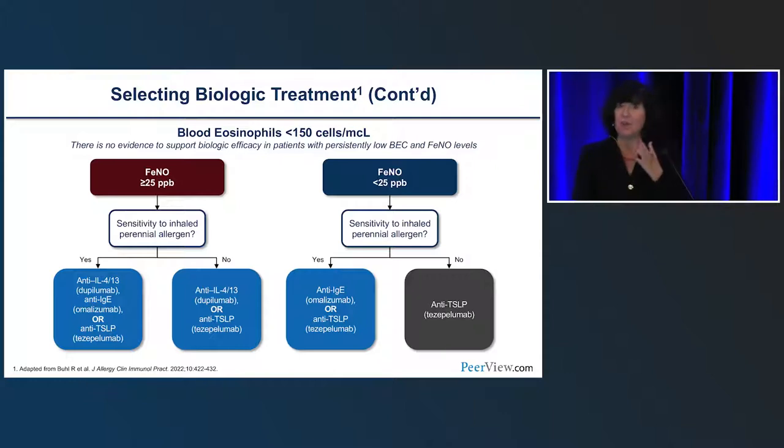So like I said, there's not always one correct answer. If you really don't see any sensitivity to allergen, then you can still stay with the dupilumab or go with the tezepelumab. So that's one way to approach it. Let's say the pheno is less than 25 parts per billion. Then again, thinking about that sensitivity to allergen, if it's present, you still have the option to go with an anti-IgE, omalizumab, or the anti-TSLP, tezepelumab, because you're still looking at a type of asthma that's driven by allergy.